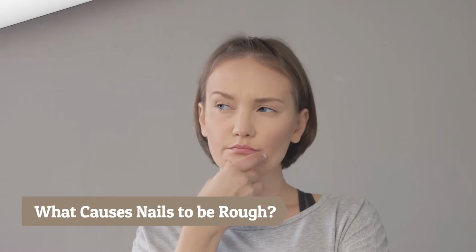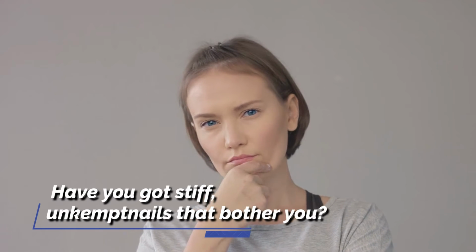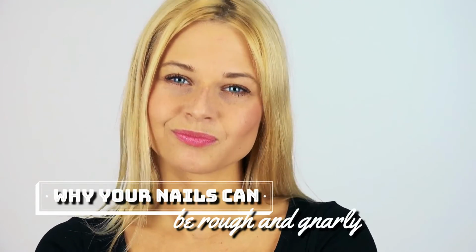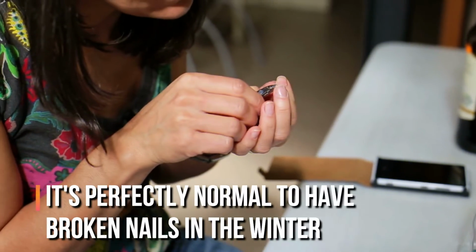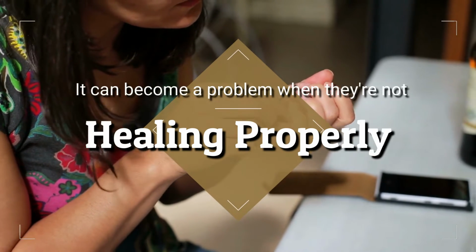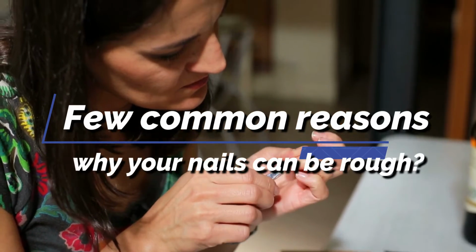So what causes nails to be rough? Have you got stiff, unkempt nails that bother you? There are several reasons why your nails can be rough and gnarly. It's perfectly normal to have broken nails in the winter, but it can become a problem when they're not healing properly. Here are a few common reasons why your nails can be rough.